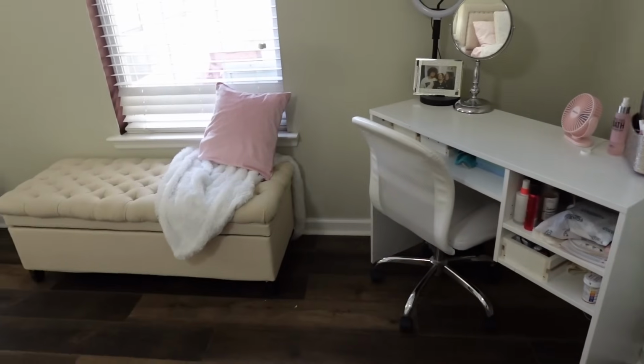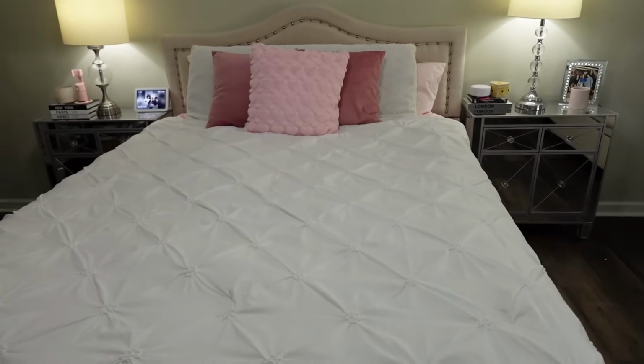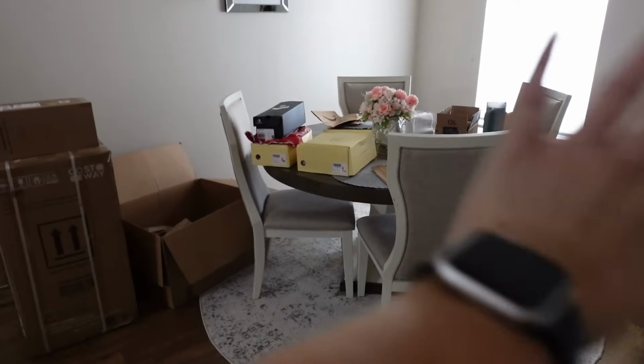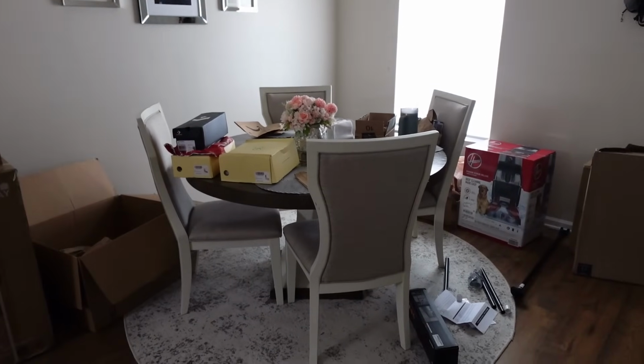That looks so much better. Yay. And then I have this mess, but like I said, I'll worry about that in a little bit. Now I'm gonna work on all of this stuff, and now you see it.